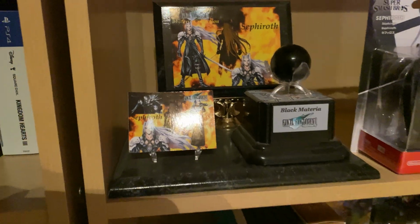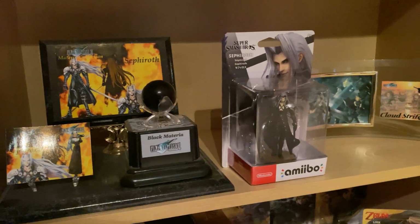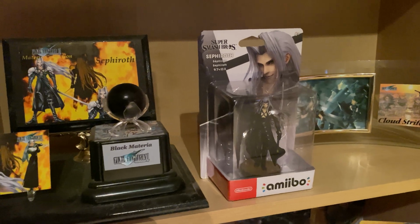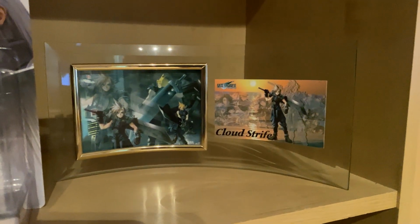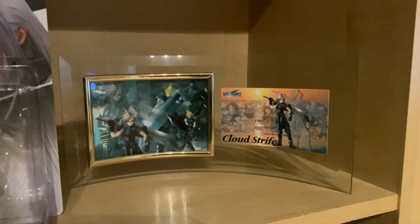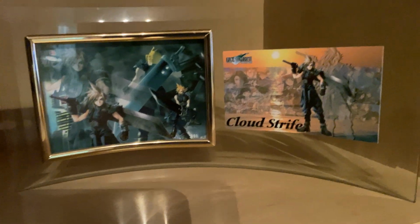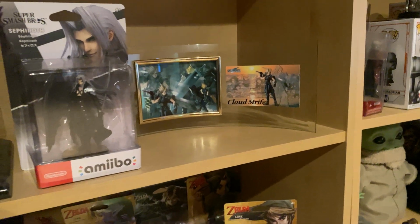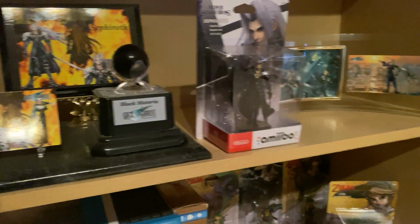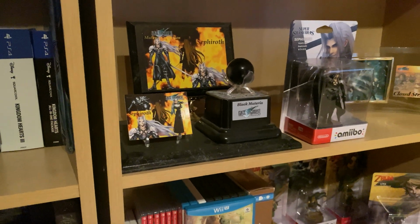A couple of guys have seen that in some of my posts and stuff, and have wondered where I got that. And there's another one he made. It's a glass, kind of a curved glass stand for Cloud. I thought those were kind of cool, and people who see them just don't know where they come from, right? So different.